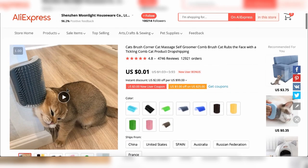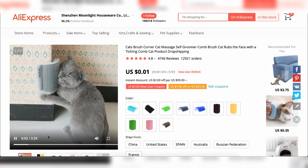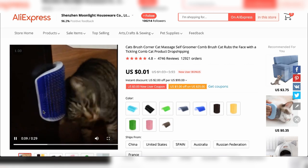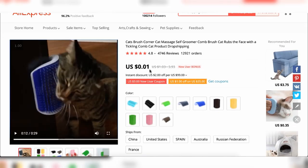Now the fifth one is this cat brush thing. It's like this as-seen-on-TV-esque type video. And the thing about these is these are ones that always do really, really well with Facebook ads. Like we sold a bunch of products that had that as-seen-on-TV type feel. I did a bunch of grill mats and barbecue gloves, and we took the products and made these epic videos around them. And you can see just how cute this is, right? This is what your advertising would look like as well. And a lot of cat lovers would find that really, really cute. Again, your cost is 1 cent. 1 cent, and it's at over 12,000 orders. This is huge, guys. Your profit margins on this are just gonna be disgusting.